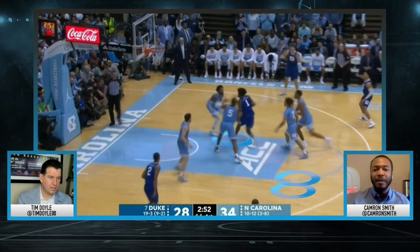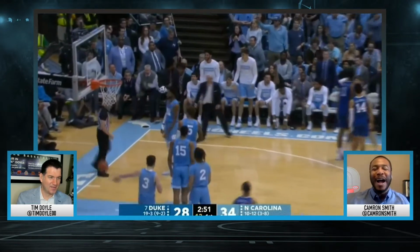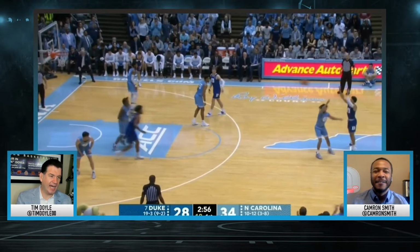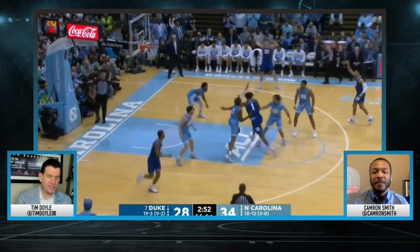Now, this doesn't make Roy Williams happy, but Vernon Carey's like, yeah, Roy, you need to put that in your scouting report too. I can do this as well. Yeah, this play right here, I don't think this is in his bag, but it actually is. Like, this is a really tough shot.